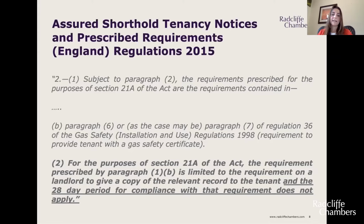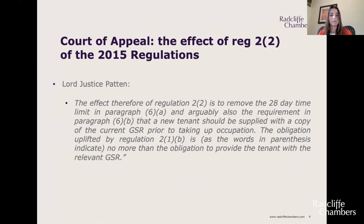Lord Justice Patten concluded that the more obvious construction was that Regulation 2, paragraph 2, referred back to 2(1)(b) and specified the obligation to give the certificate in 6 as a whole. But the requirement is only the requirement on a landlord to give a copy of the relevant record to that tenant. That's the requirement. So this is one of his conclusions.